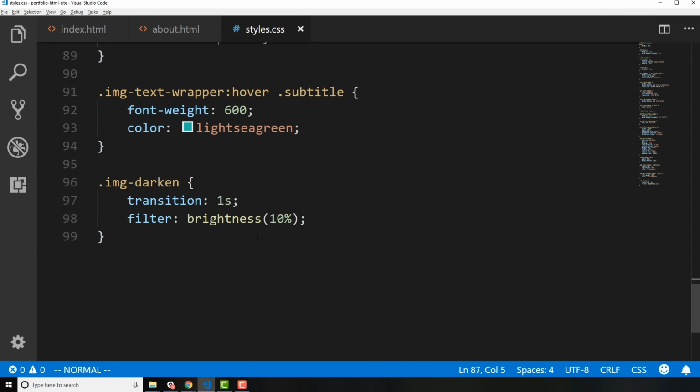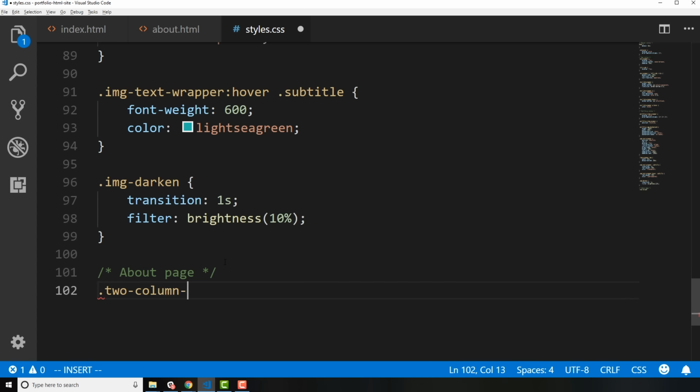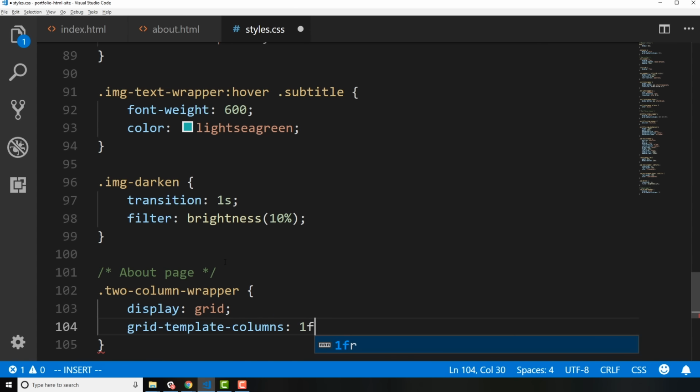I'm going to come down here at the very bottom, and we're going to add in a comment. This is going to say the about page styles. So now what we can do is let's add in the styles for that 2-column wrapper first. So 2-column wrapper. This is going to use grid. So we're going to say display grid. And then inside of there, we're going to have 2 columns. So grid template columns. And you may have guessed that means we're going to do 1FR and 1FR.